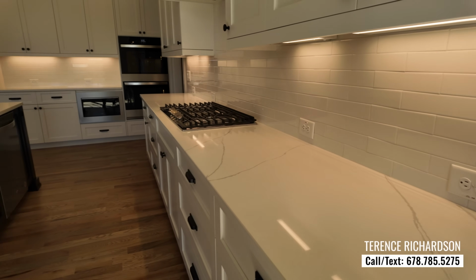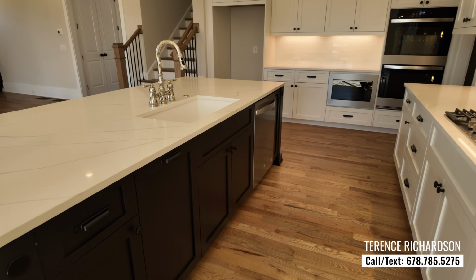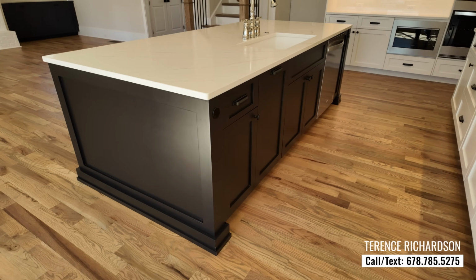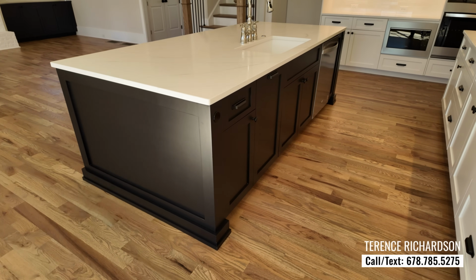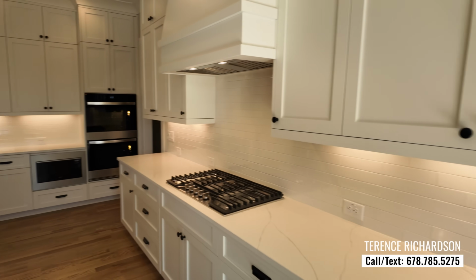If you've watched my stuff before, you already know that I'm going to say it. I love the two-tone cabinets. I like it when there's a contrast with the island. Now, the darker cabinets, personally, if I were to build a home from scratch, I would probably go with something wood colored for this. And I don't mind the lighter cabinets, it's fine. So that prep kitchen, let me show you.